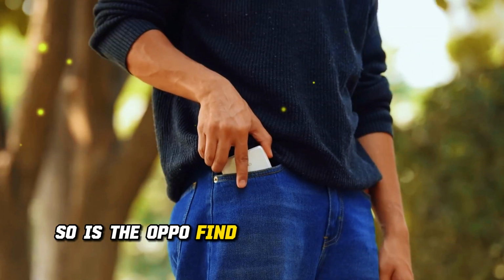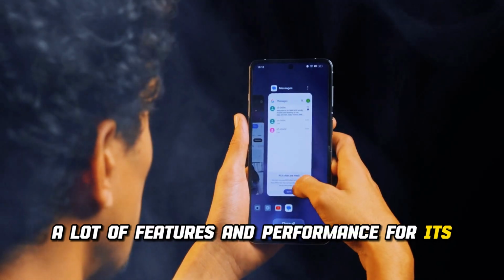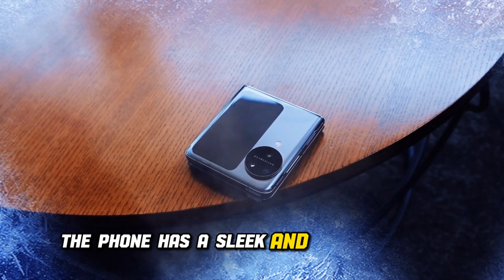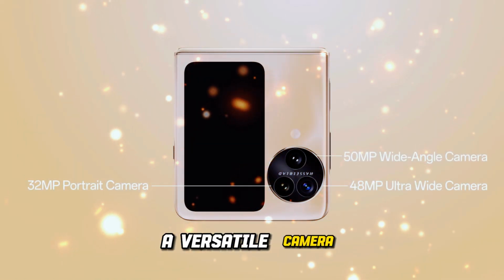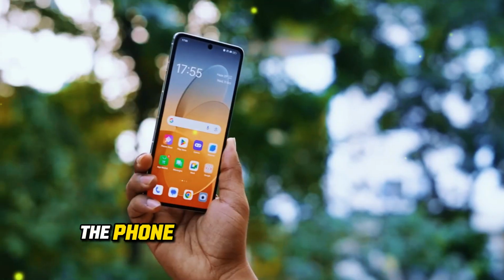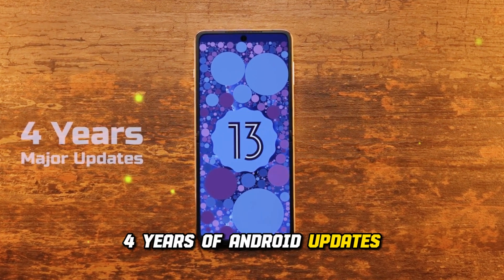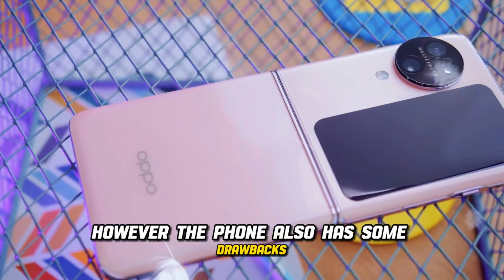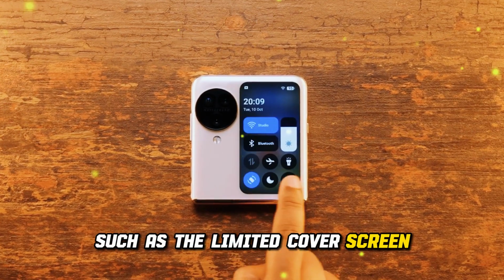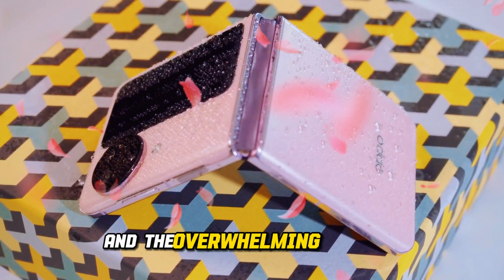So, is the Oppo Find N3 Flip worth buying or not? Well, I think it's a great foldable phone that offers a lot of features and performance for its price. The phone has a sleek and sturdy design, a great foldable screen, a powerful processor, a versatile camera, and a fast-charging battery. The phone also has good software support, as Oppo promises 3 years of Android updates and 4 years of security patches for the phone. However, the phone also has some drawbacks, such as the limited cover screen, the lack of wireless charging, the absence of an IP rating, and the overwhelming ColorOS.